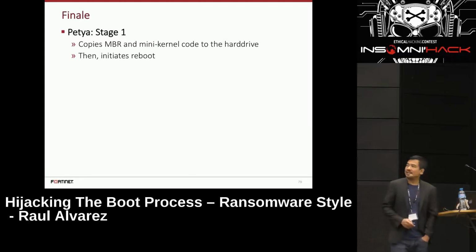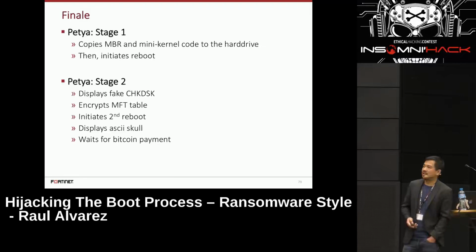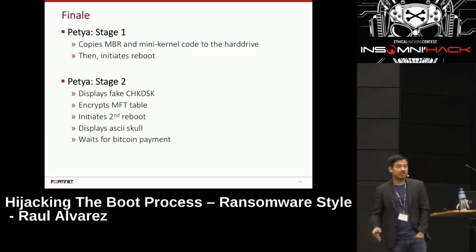We're done. For Petya, the infection has different stages. Stage 1: it copies the MBR mini kernel code to the hard drive and initiates a reboot. Stage 2: it displays the fake checklist, encrypts your MFT table, and initiates the second reboot. When it restarts, it displays your ASCII skull and waits for Bitcoin payment. I don't suggest paying the ransom. If they know you are infected and you pay, they will keep infecting you and tell other ransomware authors to infect you because you pay. That's why, never pay.